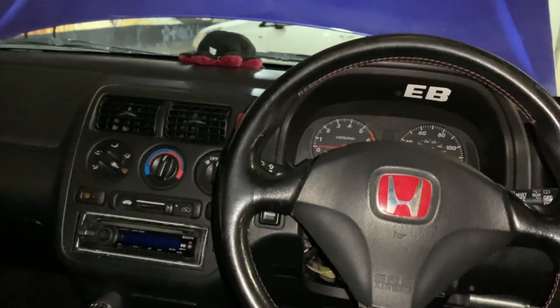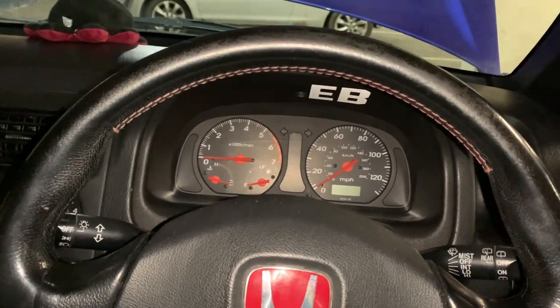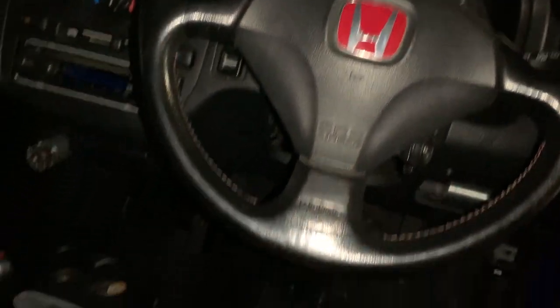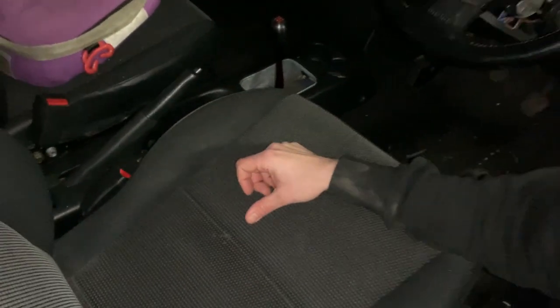But this being the facelift, this is the black interior. So you do get the black dash, the nice seats, the nice door cards. The pre-facelift comes in the granny grey, unfortunately, and it doesn't look as good. A lot of people who buy a pre-facelift really want this interior, so they just swap it out. But yeah, mate, it's a lovely bit of kit.